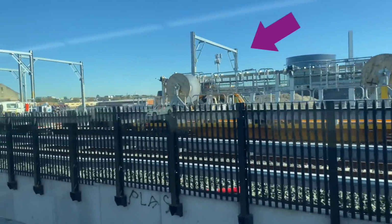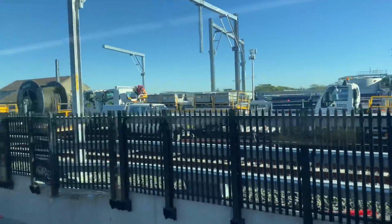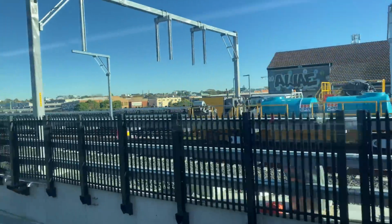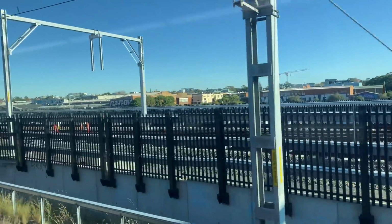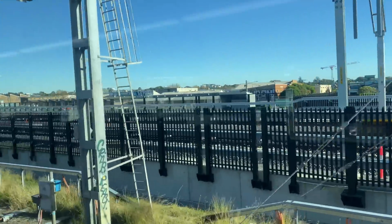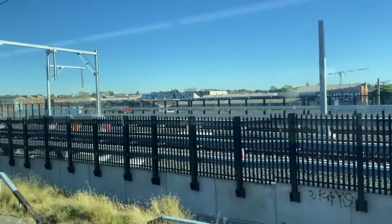And also here and here as well. So that's 4 new gantries, and they all went in during the second half of May. In this direction I focused mainly on the new electrification supports. Now for one more trip in the other direction, which will focus more on the track.